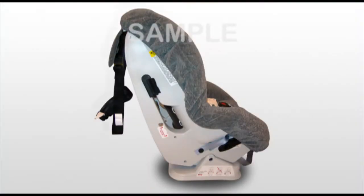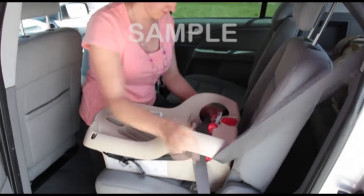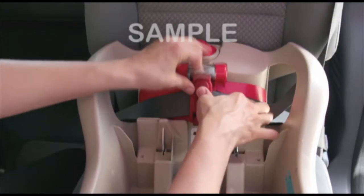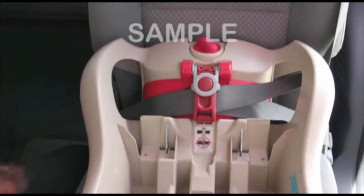Some car seats have built-in lock-offs, which can be used instead of a locking clip or instead of a locking retractor. Read the instruction manual to find out how to use these built-in lock-offs.